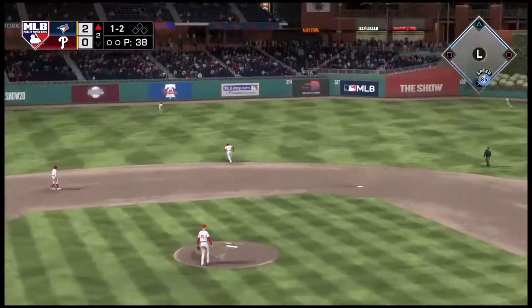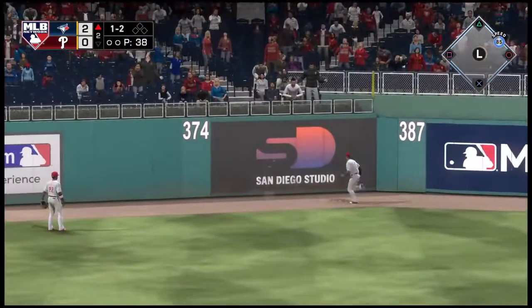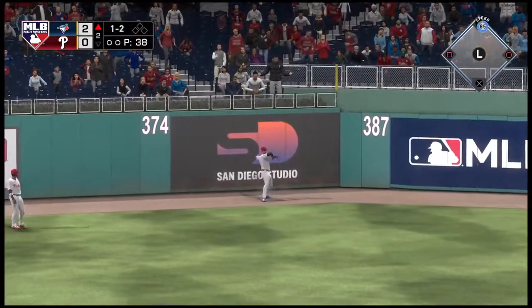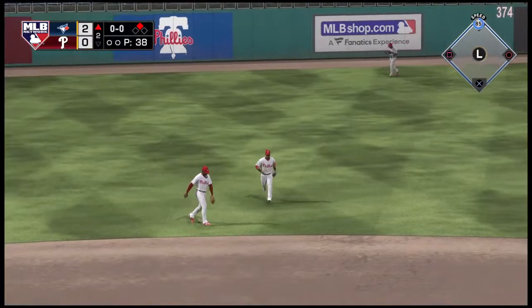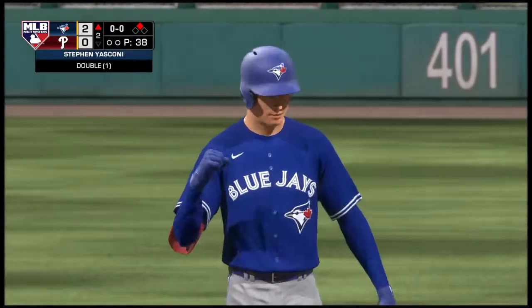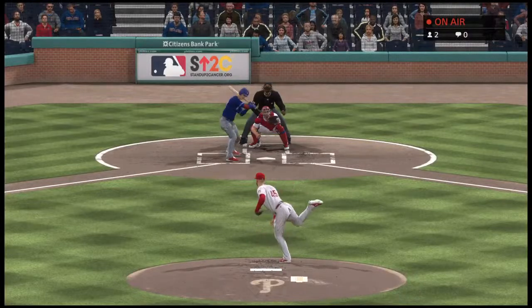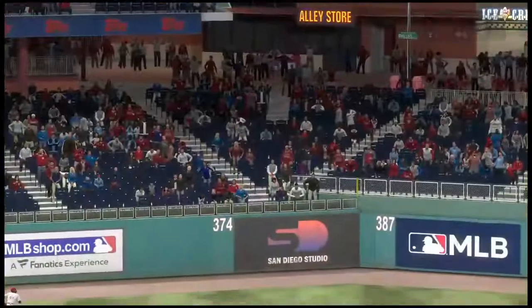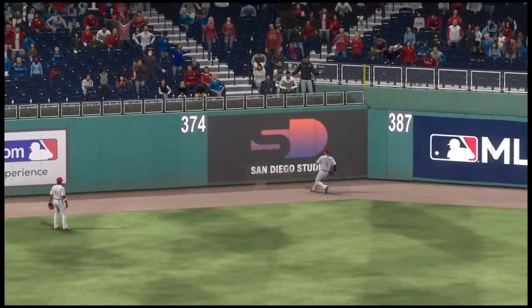Here's a drive out toward the gap in left center. Around first, he's digging for second. And they'll keep it going here as he's in with a double. As we take another look here, you can see it's a two-seam fastball running away from him at the plate. So he does the smart thing, not trying to pull it or just rolling over it, just goes with it and has enough juice on it to drive it for a double.